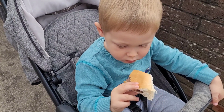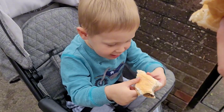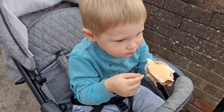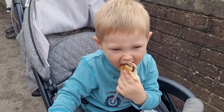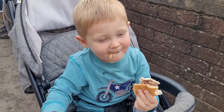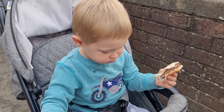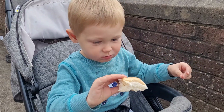It's got sauce on it. It's a decent burger, look. It's nice and hot. The bread's real fresh. It's got sauce on it. Is it nice? That's it. Yeah. Get your chops around that.